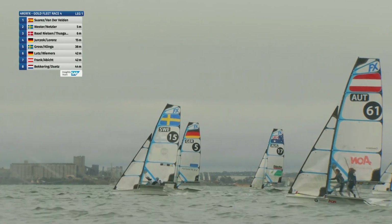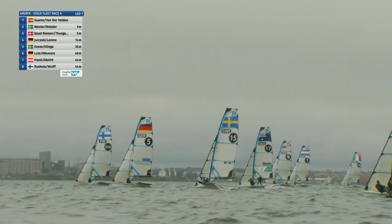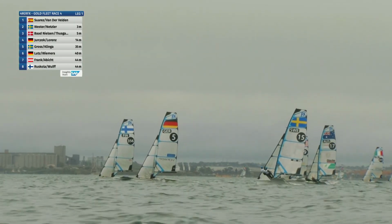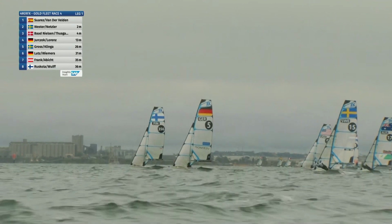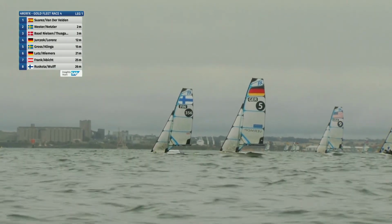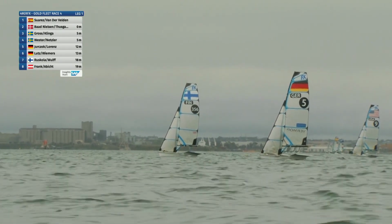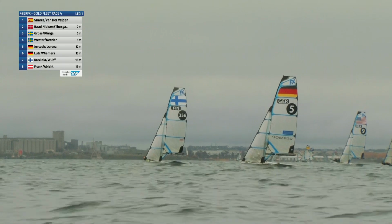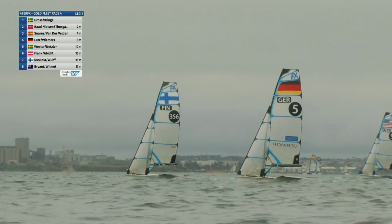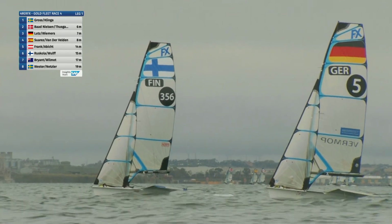Nice little tack here from the Austrians. They'll be under a bit of pressure now with the Swedish team 15 tacking right in front of them. So boats now starting to peel away as we look at the leaderboard. It's still early days and the leaderboard will jump around a little bit, but there's a good indication there who make up that top 10. As we can see in the middle of the field there, we've got Sweden showing to be Gross and Klinger in the lead.